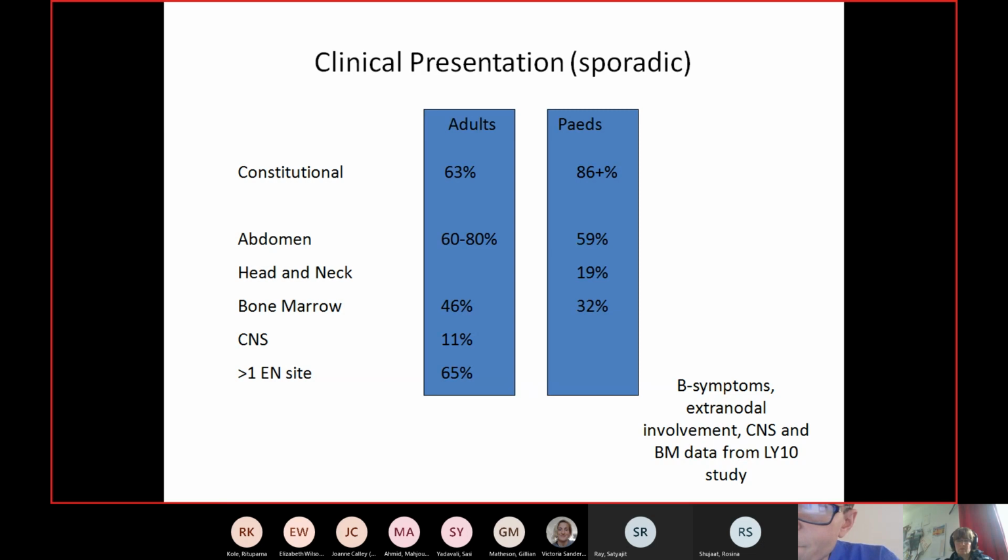The numbers aren't there for the children because I couldn't find a study that broke it down into CNS overall. It was mixed in with some of the head and neck area, but essentially CNS involvement is not uncommon. We've had children or teenagers present with spinal tumours, cord compression. That's a recognised presentation pattern. And disease outwith the nodes is common. I've referenced the LY10 study. That's an adult trial, 16 and overs, of Burkitt's lymphoma. So if we go on to the next slide.